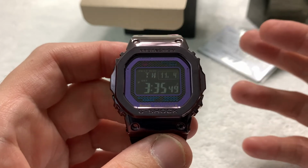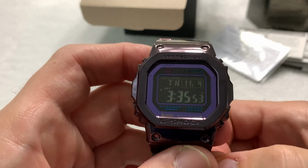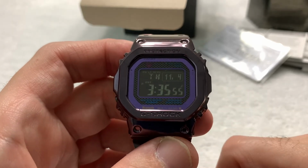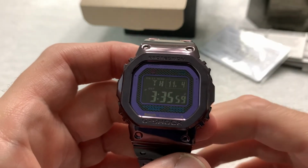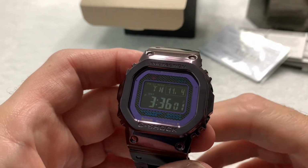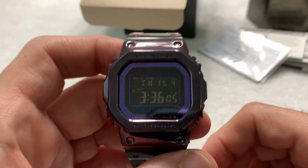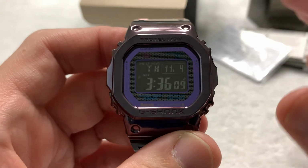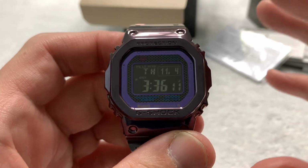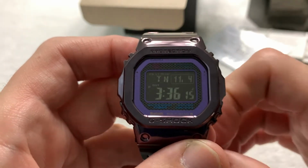200-meter water resistance. So this is a swimmable watch, diveable if you really want to. Well, it's a G-Shock, you know. Stainless steel case. The standard 3459 module in here, quartz module, highly accurate, many different functions. It's a Tough Solar, so it's charged by light.